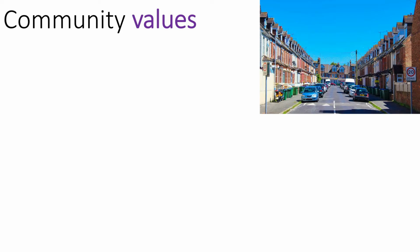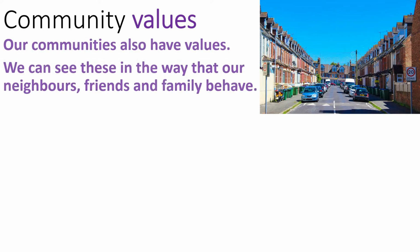Now think about your community and where you live. So our communities also have values. We can see these in the way that our neighbours, friends and family behave.